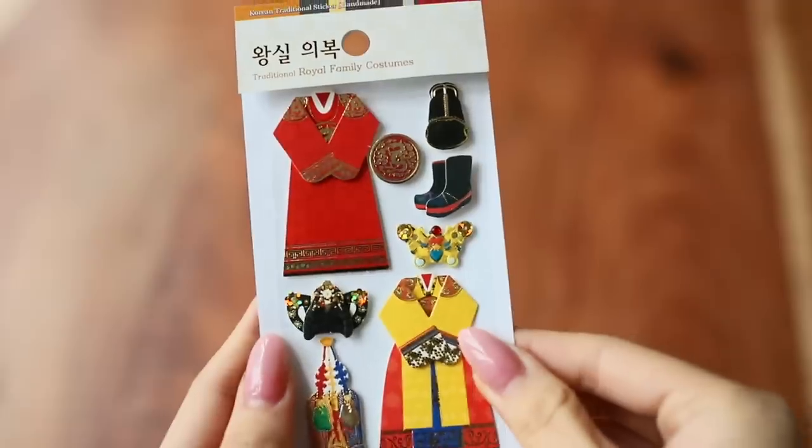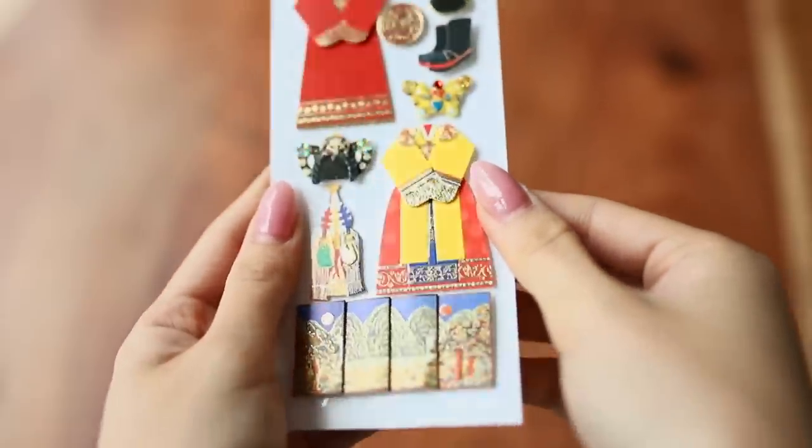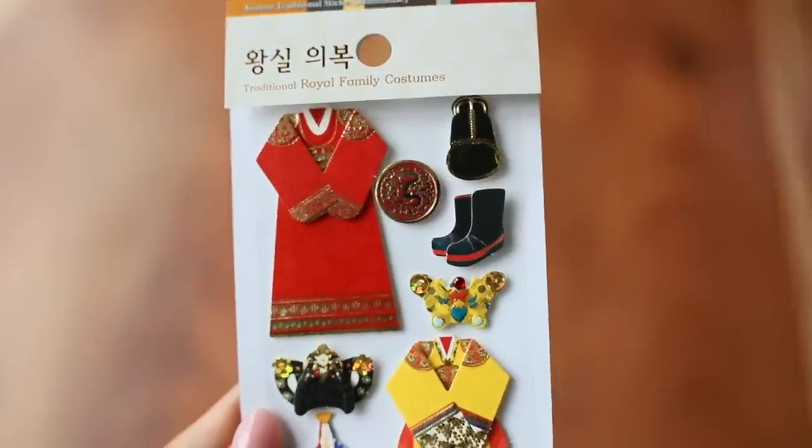Another hanbok related thing that I got are these scrapbook stickers. They're like 3D stickers. And again, they're really intricately cut out with gold foil on it. And there's the hanbok gowns and the hats and everything. So I thought these were so beautiful. I wanna make a Korea travel memory spread, and these will definitely have to go in there.